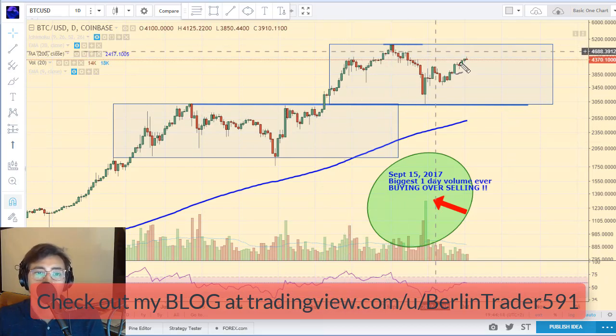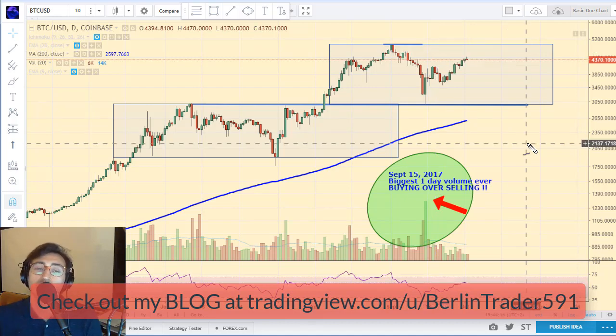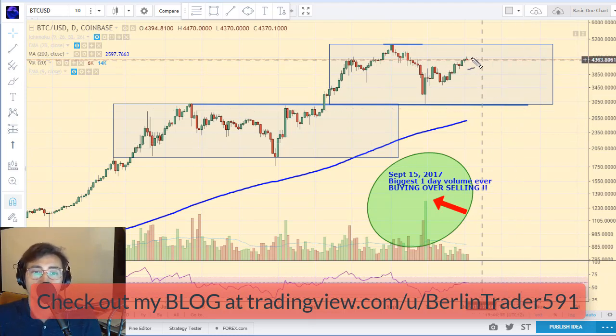I'm expecting a push up to 5,000, maybe some consolidation. But if we can hold that upper half of the box between 3,500 and 5,000, if we can hold that upper section, then I think we're going to see some buying pressure start to mount and an eventual breakout. So either buy in while we're bouncing around in the box and hold your breath, or you can wait for a breakout and buy in there, right?